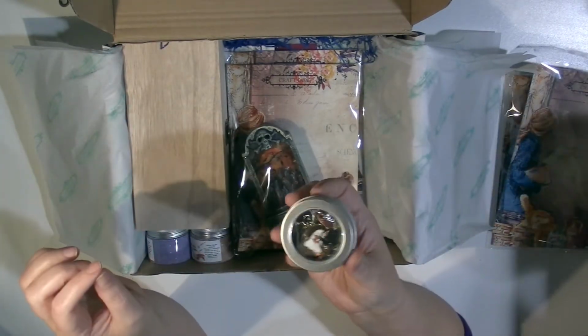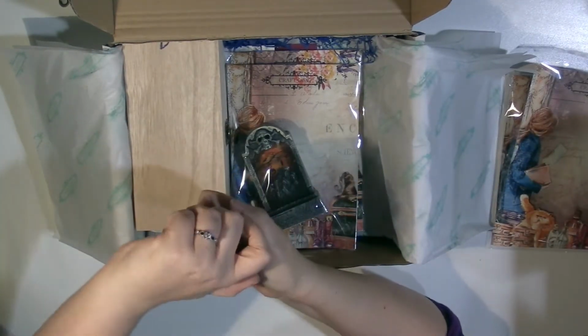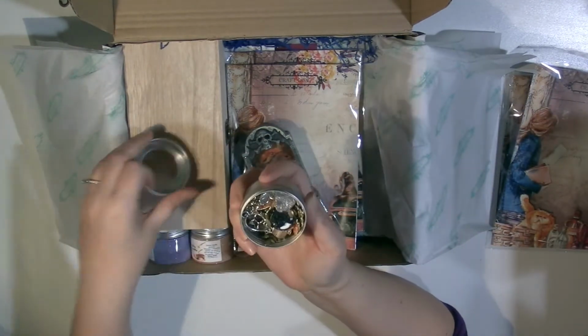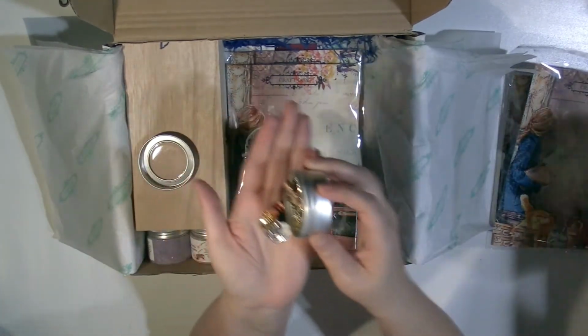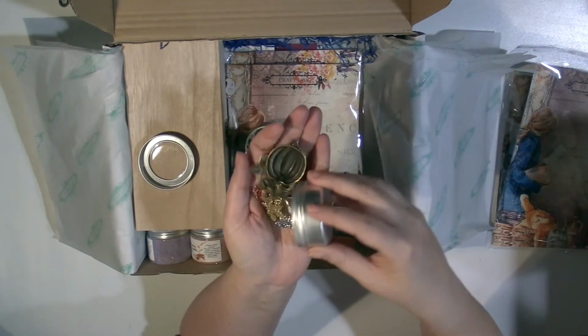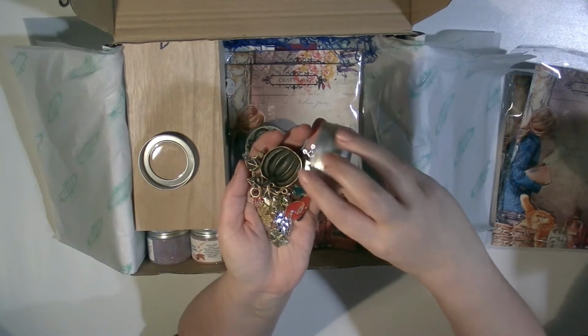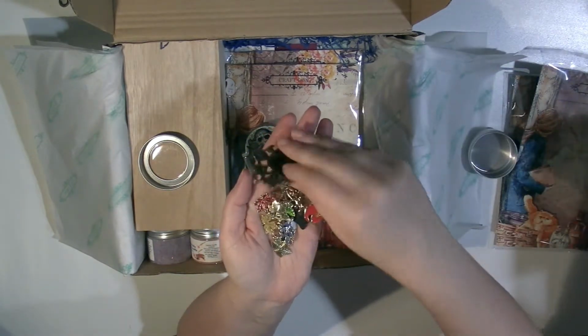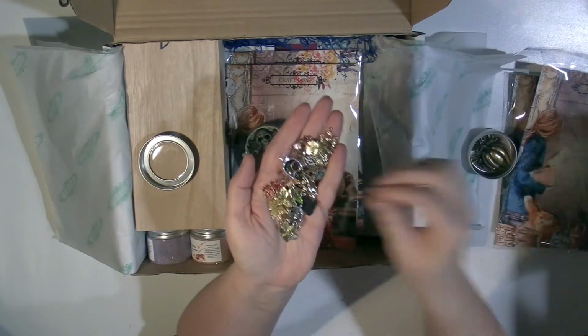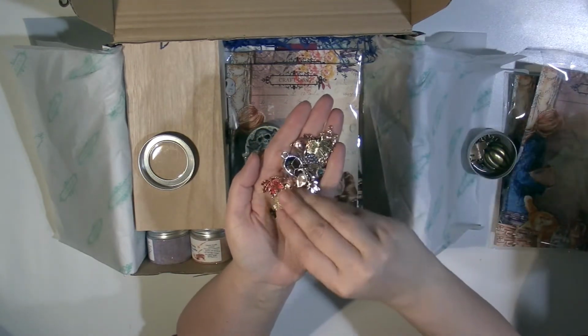This is a box of charms. I guess it's a tin of charms. Oh, there's so many in here. Look at that. This is a giant pumpkin. And then there's hats and leaves.